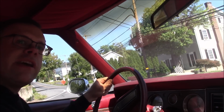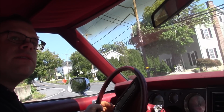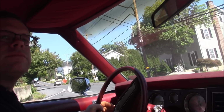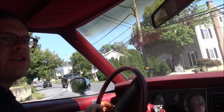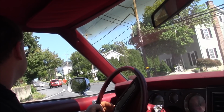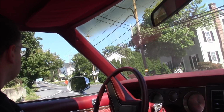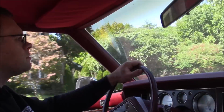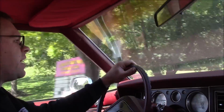And it's not even worn out. The trans actually shifts pretty good. Fluid in it's good. You can't even hear the turn signal clicker. Ooh, 5-liter. Stick shift. Giving it some beans there. You can actually hear it shift now.